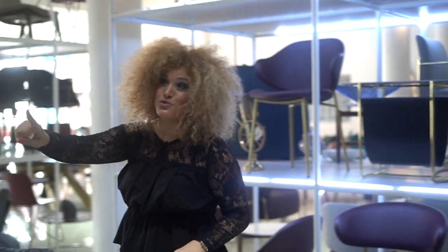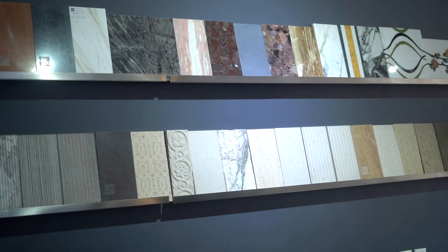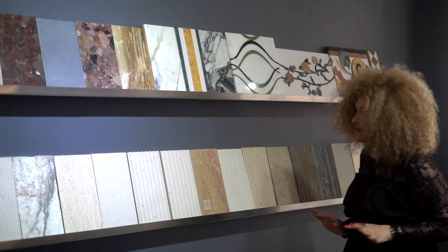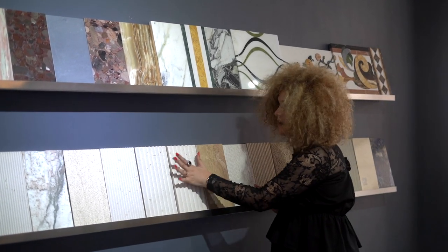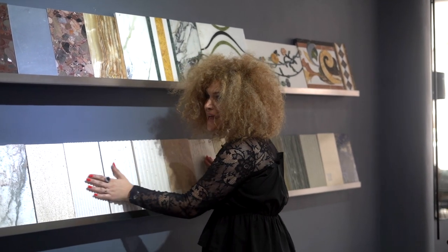We have introduced also marble. These are all marble, to complement our interior execution part. You see here we have different ranges of marble and different colors and different textures. Those ones here are perfect for exterior cladding.